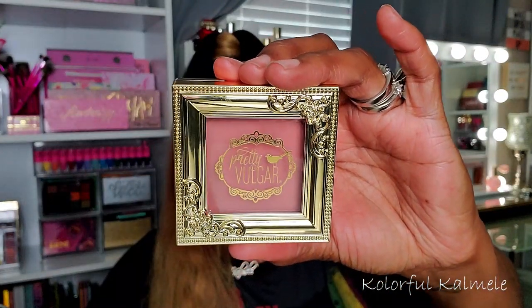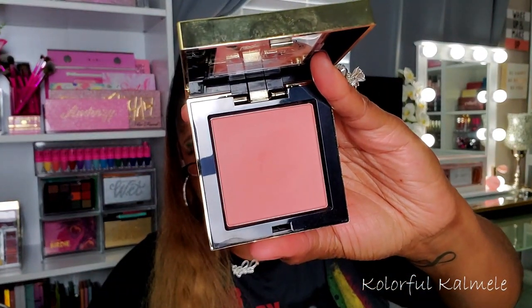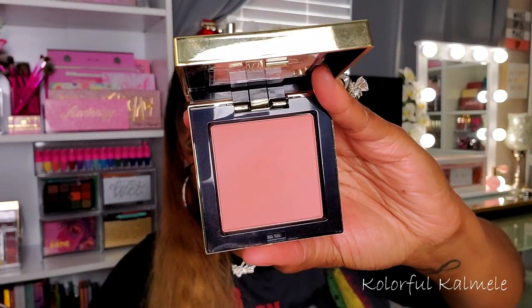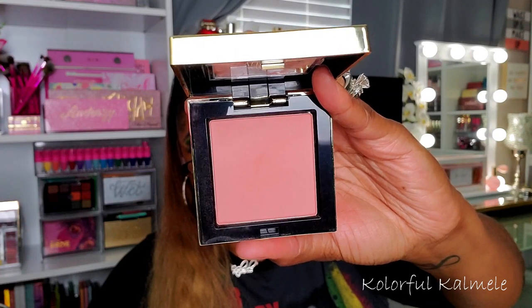This is from Pretty Vulgar. You guys, Pretty Vulgar's packaging is just bar none. It is so bomb. Okay, this is called Make Them Blush. I think all my Pretty Vulgar stuff comes from my BoxyCharm because I have not bought any Pretty Vulgar, but I do like most of their products. Very, very nice. This looks similar, I think, to, is it the ColourPop one? I don't know. Anyways, very light, very mild.